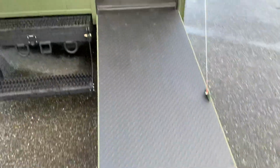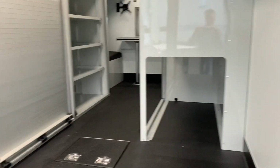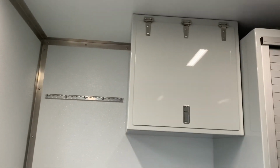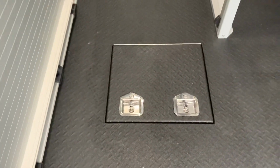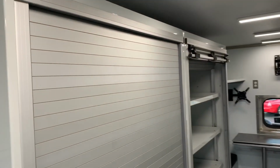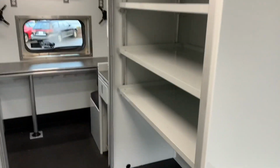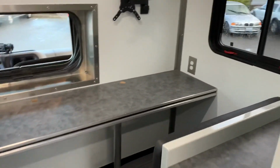We have a ramp door here for the robot, which nests inside the truck. Recesses in the floor. And lots of storage on both sides on the inside. This is going to be used for a bomb squad, so we've got places to hang the bomb suits. An area for the operator to sit.